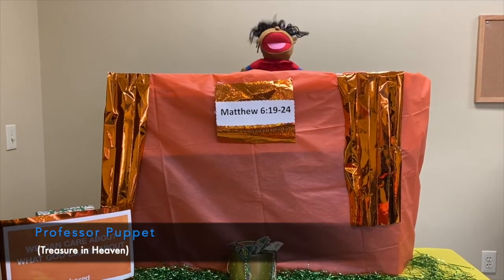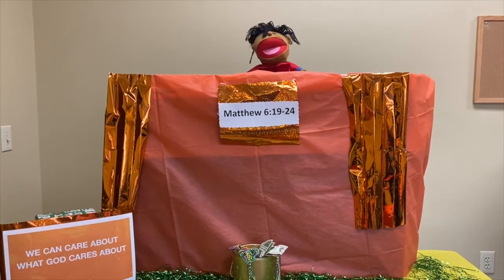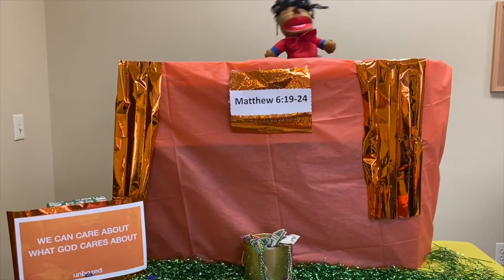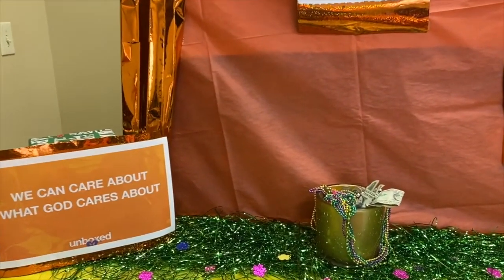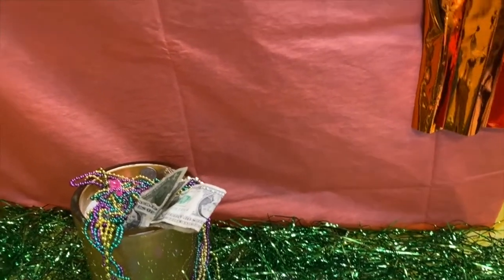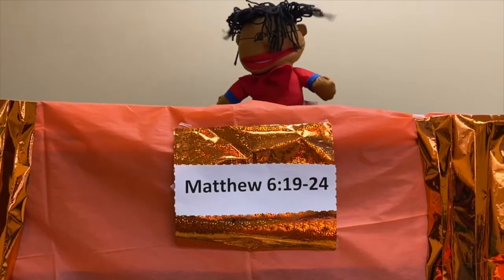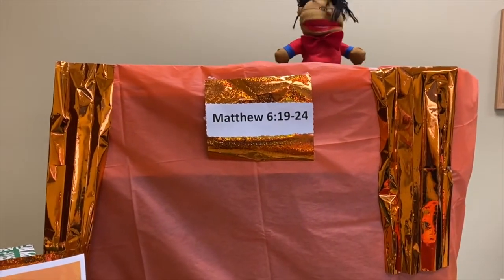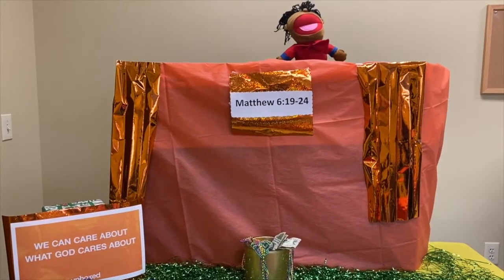Do not store up for yourselves treasures on the earth, where moths and vermin destroy, where thieves break in and steal. But store up for yourselves treasures in heaven, where moths and vermin do not destroy, and where thieves do not break in and steal. But where your treasure is, there your heart will be also. The eye is the lamp of the body. If your eyes are healthy, your whole body will be full of light.